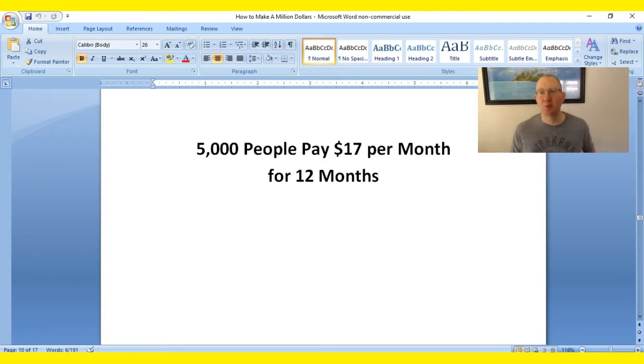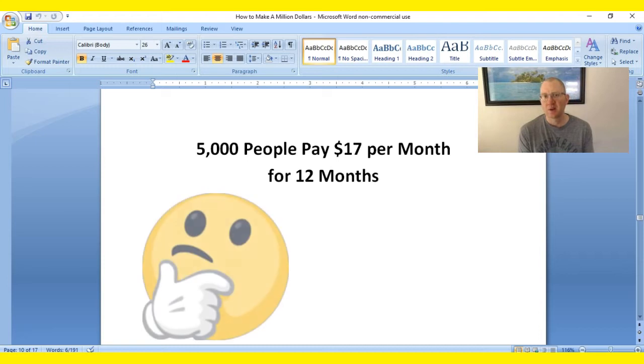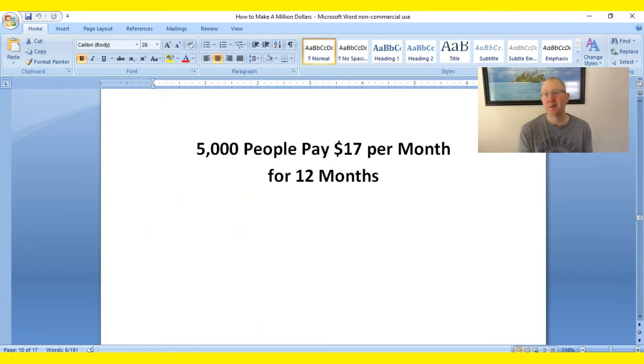Now I'm going to stop right here for a second and share my ideas about this. 5,000 people pay $17 a month for 12 months. So how could you come up with something that pays $17 a month for 12 months from 5,000 people? Well, I know of some Facebook groups out there that are definitely doing this. All they do is offer training on a daily basis, and people pay the money. And I know groups that have more than 5,000 people.